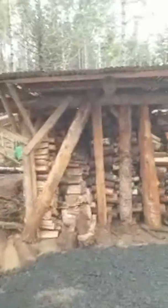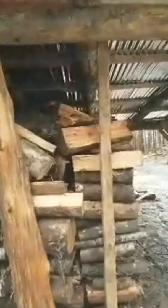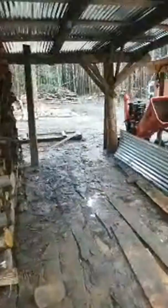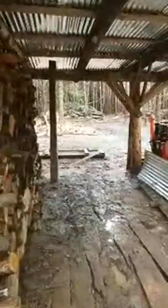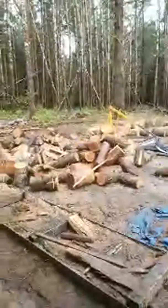So here's the woodshed. We pretty much are filling it pretty good. We just got probably 4 more rows to go, and then it'll be completely full. We've been stacking them with the side-by-side. We've just been dumping them right there and then tossing them in.